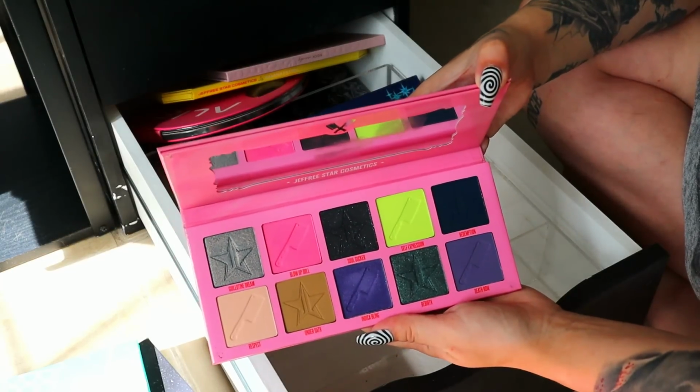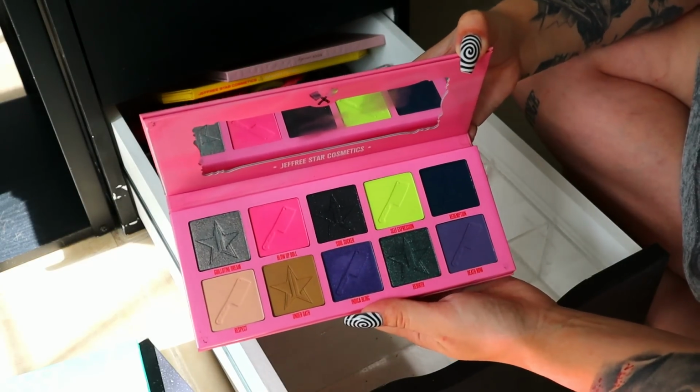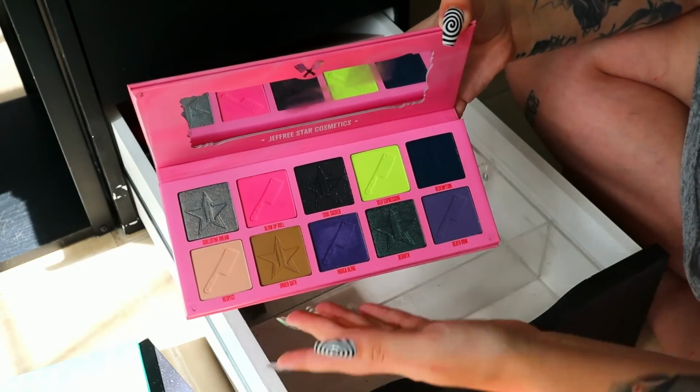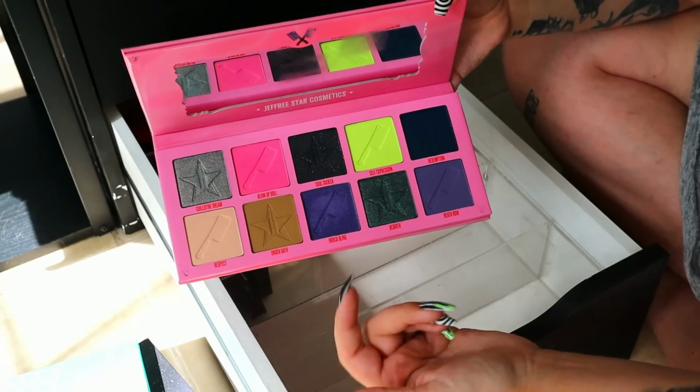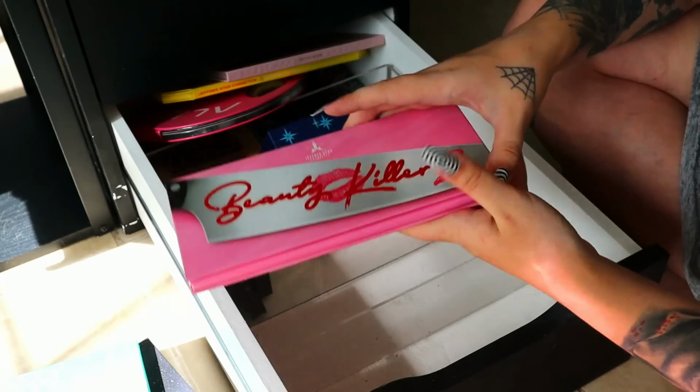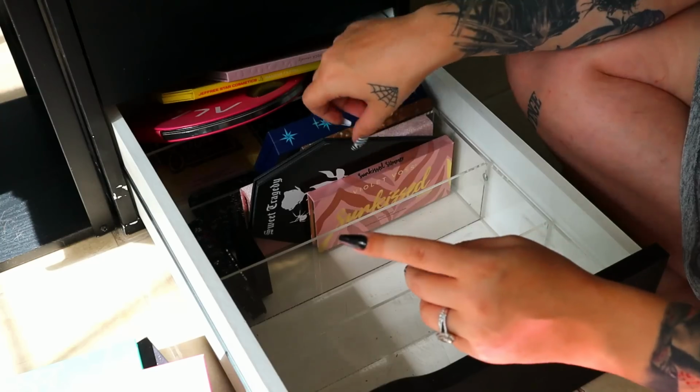Beauty Killer from Jeffree Star, I'm going to immediately declutter. Quality's fine. I really like how this looks in the pan, and I really like how this looks on the eyes. But tell me that's not a random color scheme, because it is.